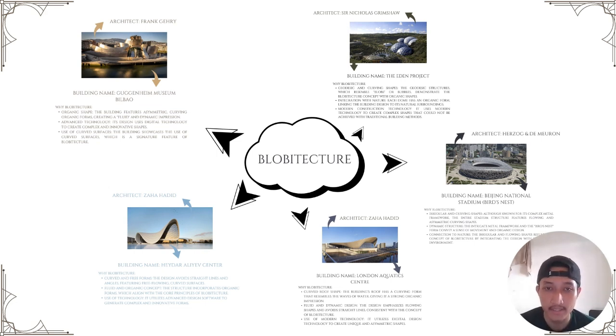Next is the Eden Project. Architect Sir Nicholas Grimshaw. Next, the Eden Project in the UK by Sir Nicholas Grimshaw. The geodesic domes resemble bubbles or cores, blending with the natural landscape. And this project demonstrates how organic design and modern construction can come together to create forms that traditional methods could not achieve.